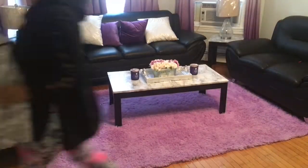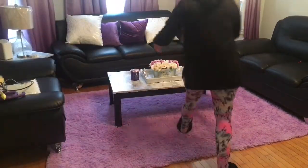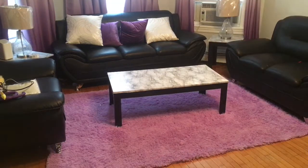I did want to start by vacuuming the rug and taking the rug out so I can actually move the furniture.